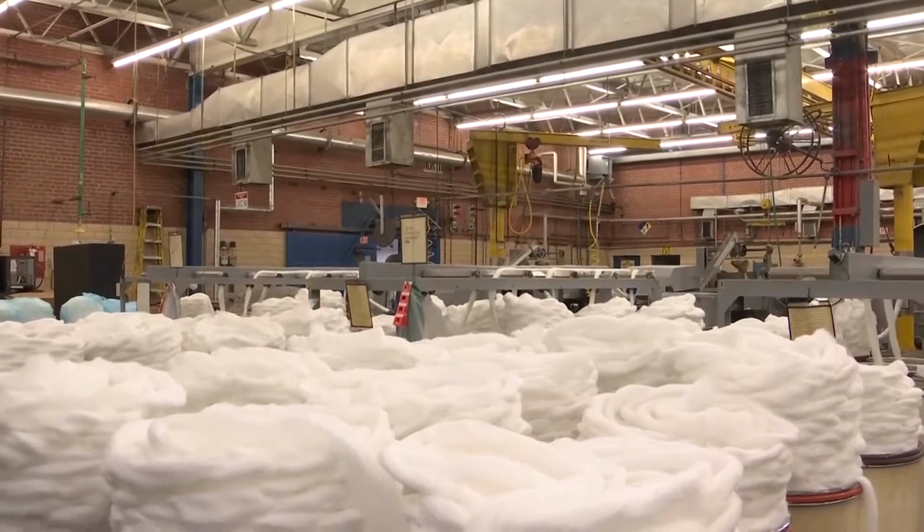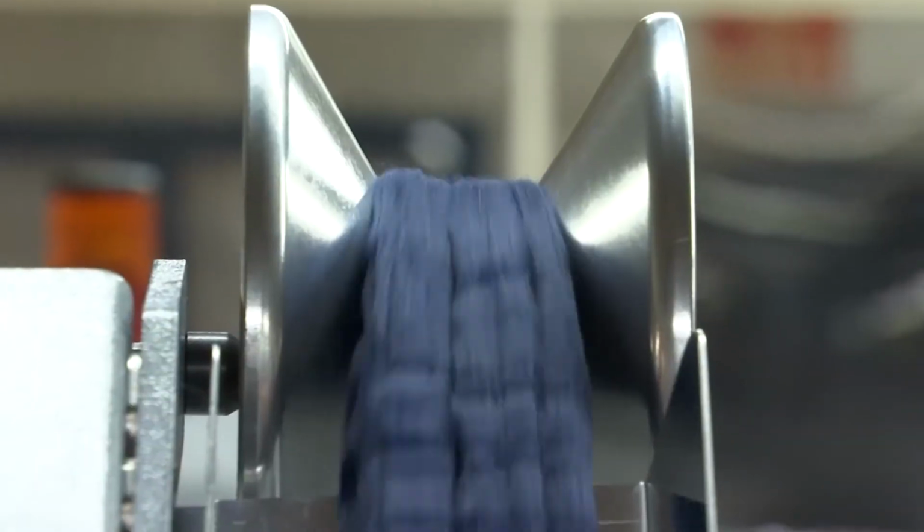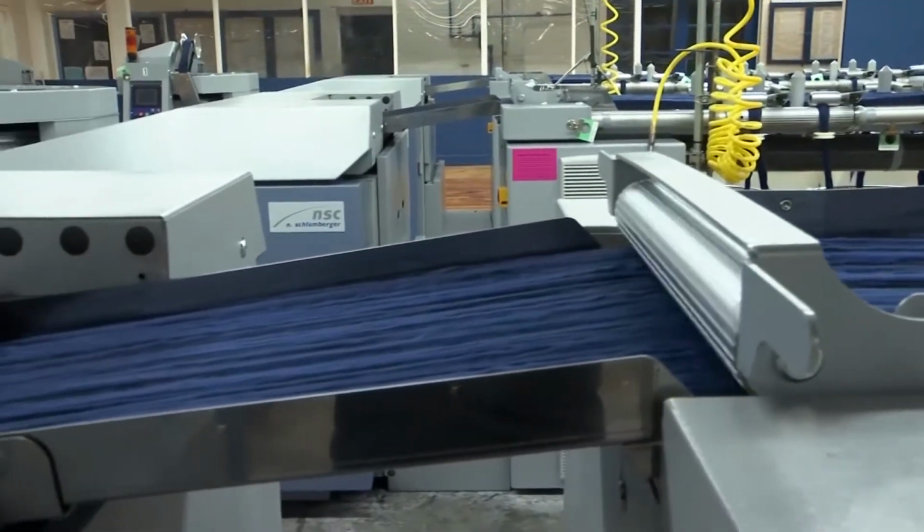If there are not sheep being raised and wool being sheared, we're not here. For textile companies like Burlington, their business model is pretty simple. At the end of the day, that sheep is still the most important of all the entities because it produces the raw material that we work from. And that's the thing that we need the most.